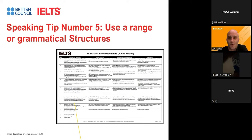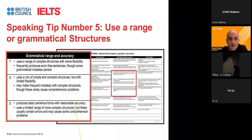Using a range of grammatical structures. Okay, so let's go back into the rubric again. So we've looked at our fluency and our lexis and our pronunciation. This is about grammar range now. So really, there's 2 parts to IELTS grammar: range and accuracy. The first one is how many mistakes you make. So obviously, if you make a lot of mistakes, that's not good. And the fewer mistakes you make, the better you're going to get.